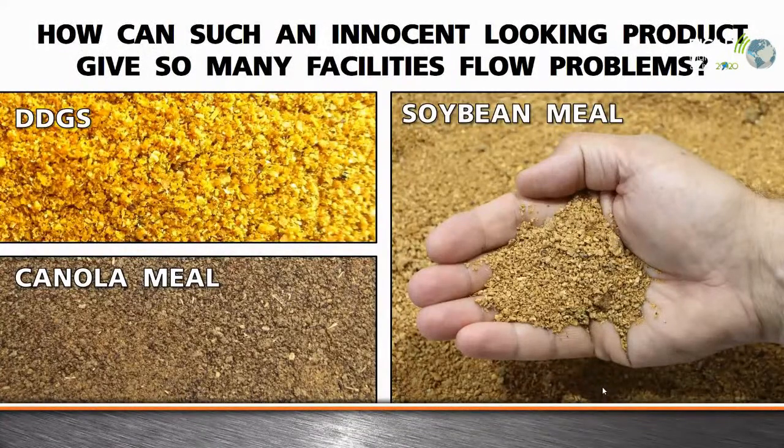Okay, people look at this stuff, meals, DDGS, canola meal, soybean meal, and they put it in their hand and say, wow, such an innocent product. How can that be a problem? It can be a problem if you don't design correctly. So we deal with a lot of DDGS, a lot of canola meal, a tremendous amount of soybean meal. All have varying moisture contents, varying oil contents, protein contents. All those things affect flow, and that affects design. Next slide, please.